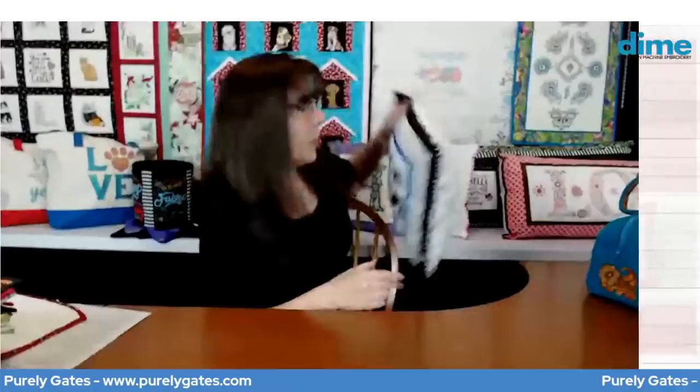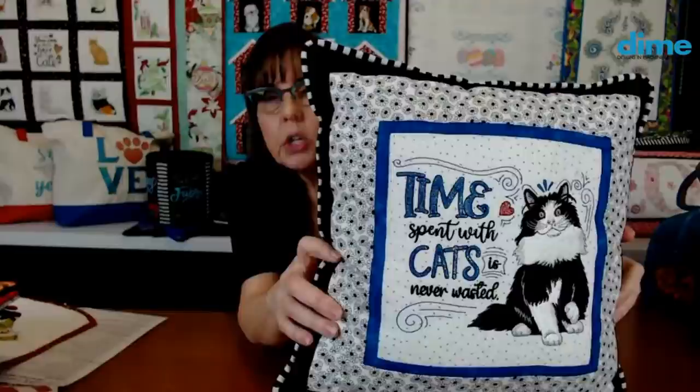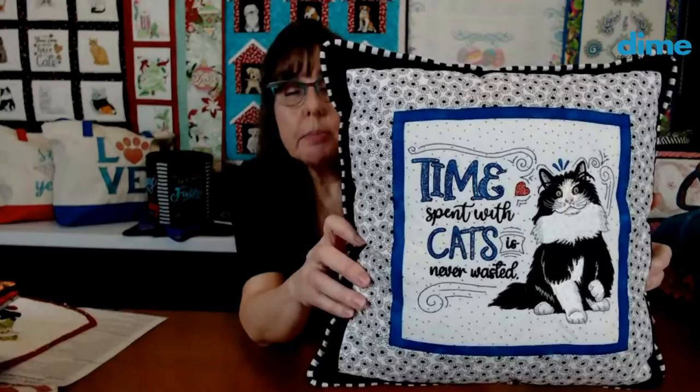I know this is a long section, but we kept talking about the dogs, right? I have a cat collection called Cats Meow. Full of phrases. It's got 12 different cats in 4x4 and 5x7 and a whole bunch of phrases. It gives you the ability to put any phrase with any cat.